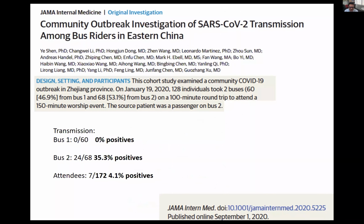The other outbreak is a demonstration of another outbreak in a closed environment. This was an activity that also happened in China, in which there was a group of lay Buddhists who were going to a religious event. One group went in a bus, 60, and another one, 68, in another bus, and there was one person infected in bus number 2, and actually 24 out of the 68 turned out to be positive later on. So there was a 35.3% attack rate just by sharing the bus for 100 minutes. It was an air conditioning bus, so it had a closed ventilation system.